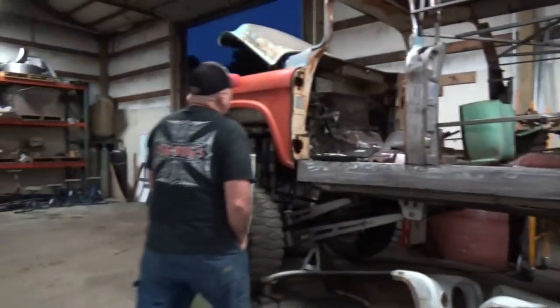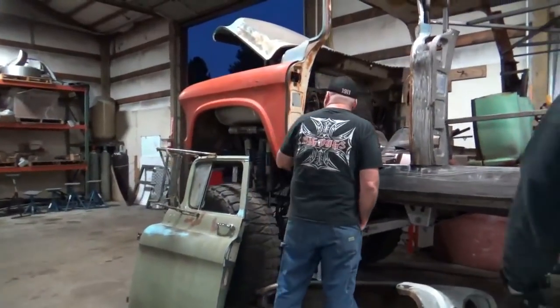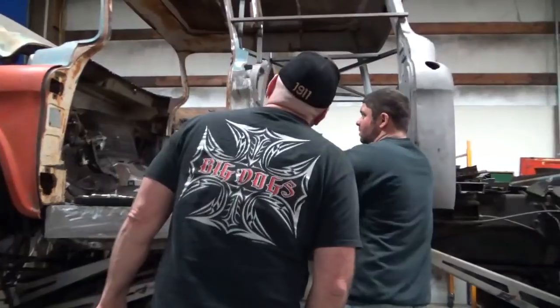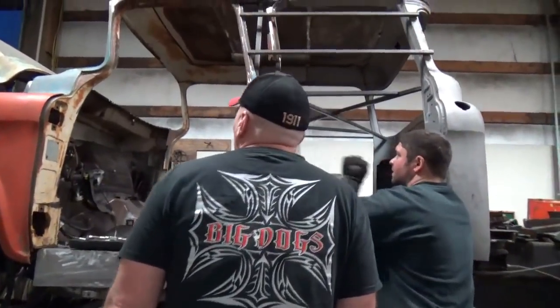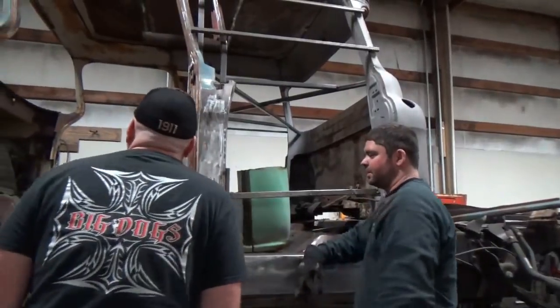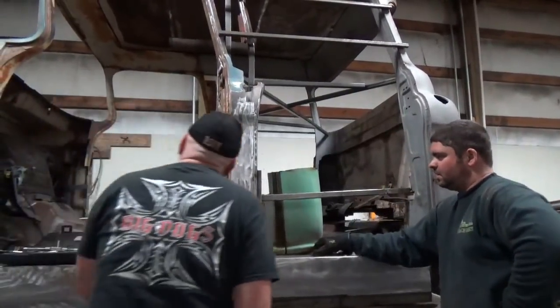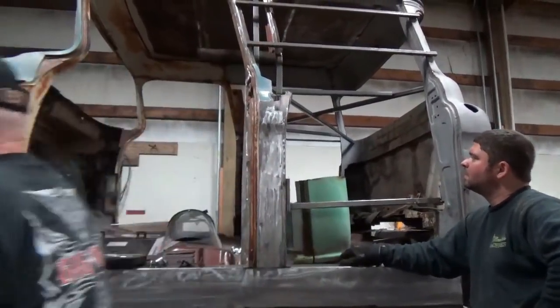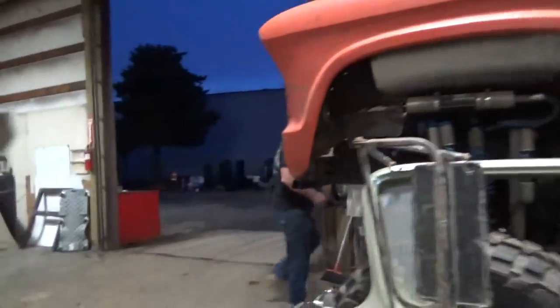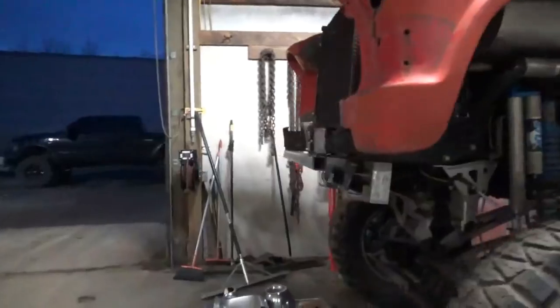Alright, so I needed to look at this. You need a driver's side lower. Two driver's side lowers, okay. One driver's side upper, okay. And I think that's it for now. We'll deal with the passenger side. Yeah, and flip the truck around. Well, while I'm looking, if I come across the other pieces of... Oh, while you're over there, that tailgate's over there too.